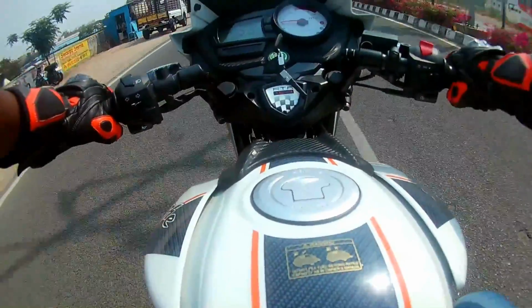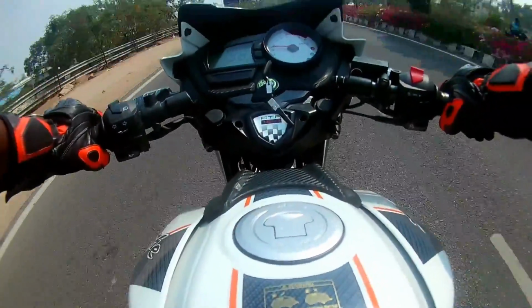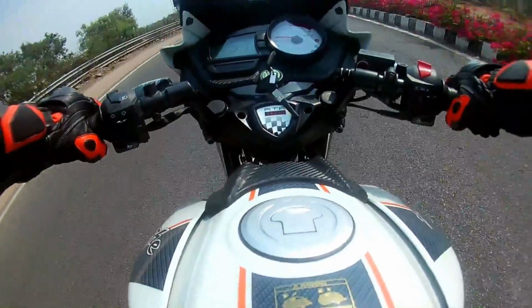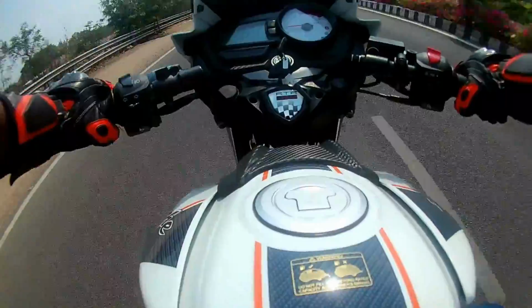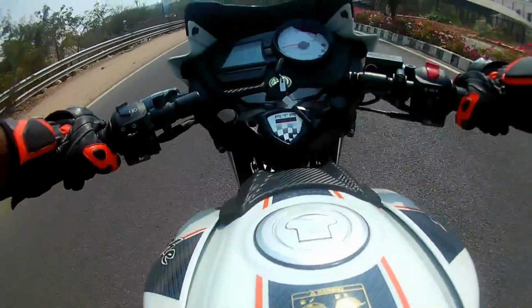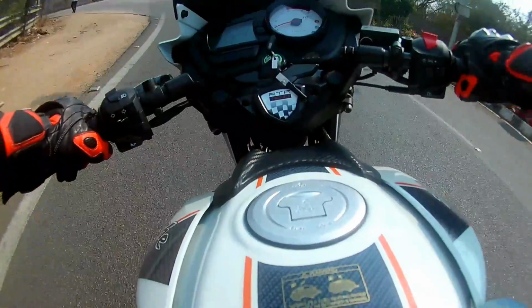The RTR is a more rev-happy bike. The more you rev it, the more it feels at ease. Also, the stiffer suspension and the overall ride quality would make you feel better on a track rather than in city conditions. Also, a major setback for the RTR 160 are the vibrations that creep in at around 45 to 60 km per hour, and these are really annoying.